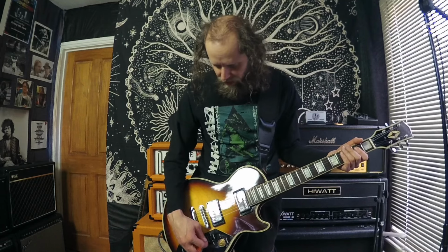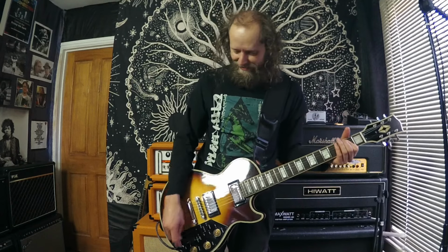Now here's the fuzz. So let me turn the fuzz on, turn the effects off. So back to just straight guitar. Turning in the fuzz like this. It's a fantastic sounding fuzz. It's great, it really is great. I love it to bits.